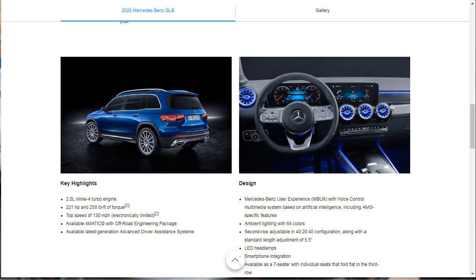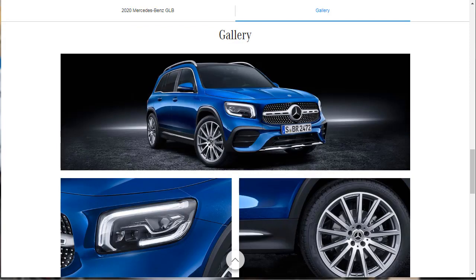All right. And over here on design, of course, we know about that new Mercedes-Benz user experience that has voice control, that does the simple commands. There's a multimedia system based on artificial intelligence, including AMG-specific features. There's ambient lighting with 64 colors. There's that second row that's got a 40-20-40 split configuration along with a standard length adjustment of 5.5 inches. But depending on how you trim it out, that can change, as we know. It's got LED headlamps, smartphone integration, and yeah, you can get it with the available third row, as we know. Let's take a look at the gallery.